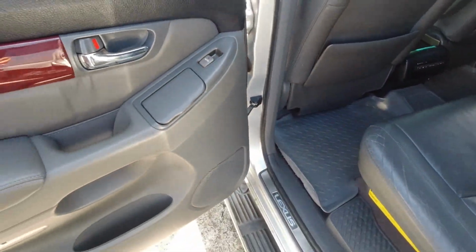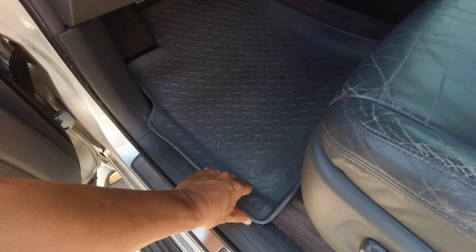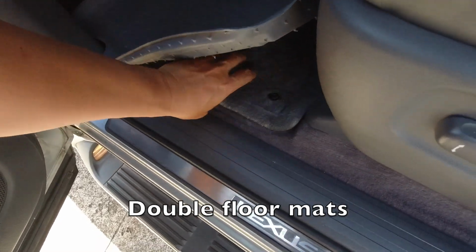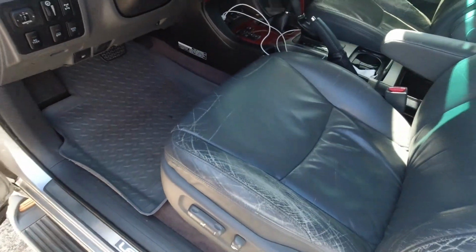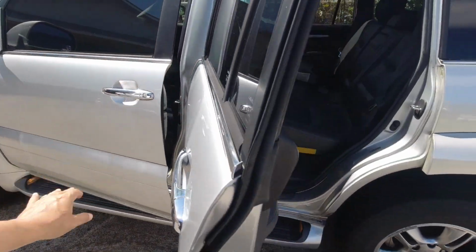Oh, I gotta show you this. Forgot to show you this. So they have heavy duty Husky liners to protect everything in here in case you spill anything or get sand in here. That's awesome. On top of the factory floor mats. Isn't that crazy? So underneath here, it looks like this thing was rolled off the showroom floor in 2008. Still in perfect condition. That's crazy.